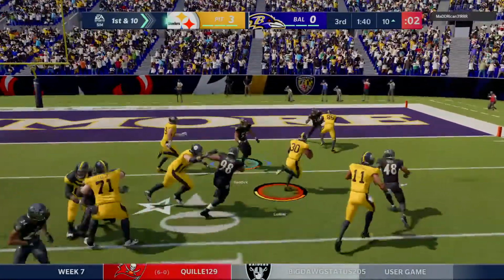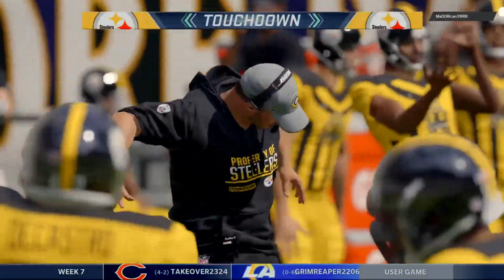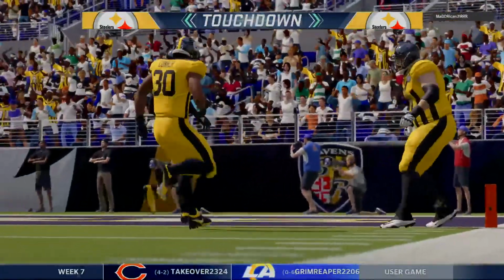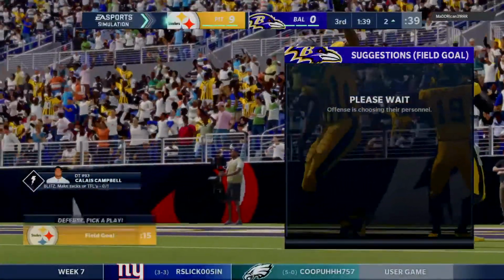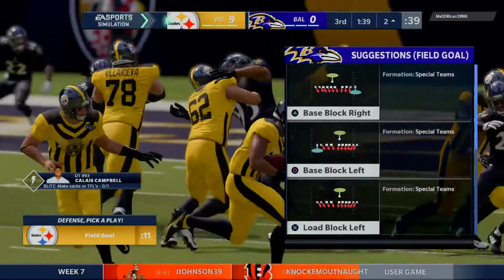They'll run here with Connor. And he's going to take it in for a Steeler touchdown. Touchdown. James Conner, his 2nd touchdown on the season. And the Steelers are going to add on to their lead.